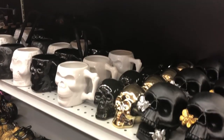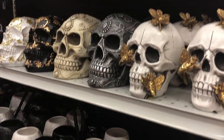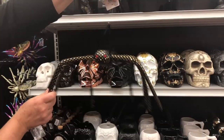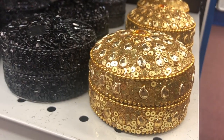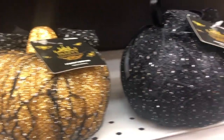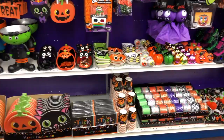Entomology is the study of bugs, and it plays a part of this theme. There are skulls and spiders, there's little jewel boxes, and matching black and gold ribbon to decorate for Halloween.